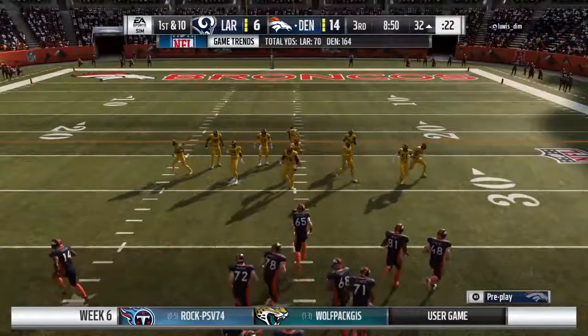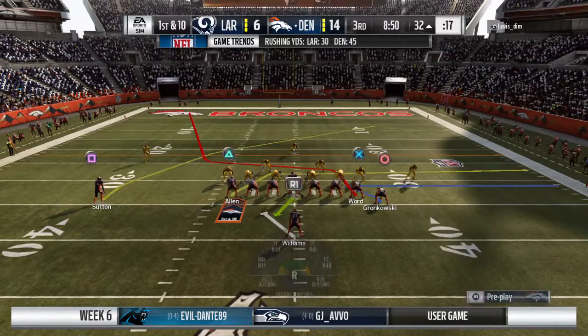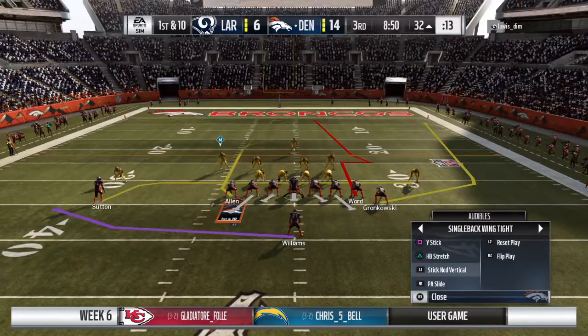From the 32 now, here's 1st and 10. Now let's go. 3-19. 3-19.